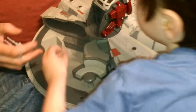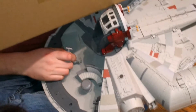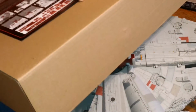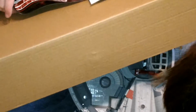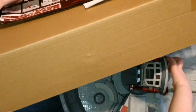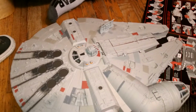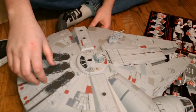Why don't you play with Chewie? Maybe I need to look at the instructions. Where's Chewbacca? Well, there's instructions in the back right there, the box. Oh no, Chase is gonna get BB-8. That was a close one. Yeah, Chase almost got it. It can't land. It has no landing gear. Yeah.